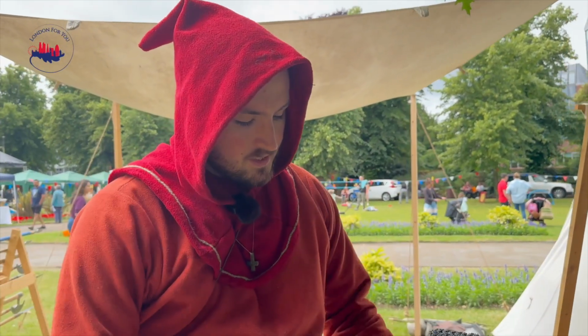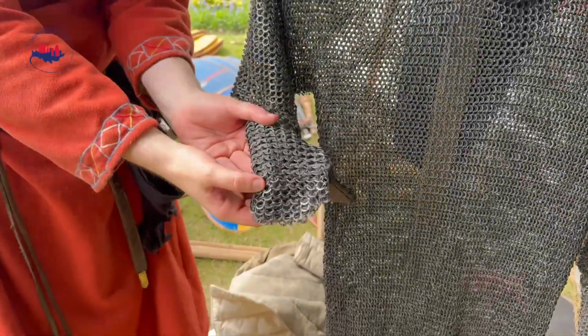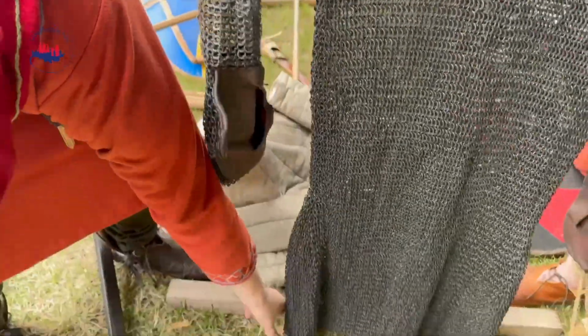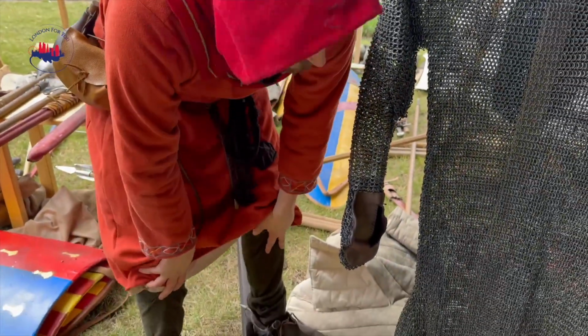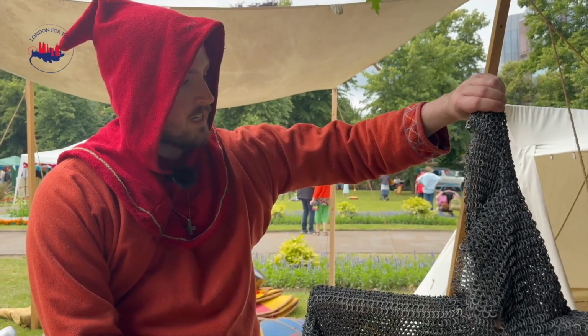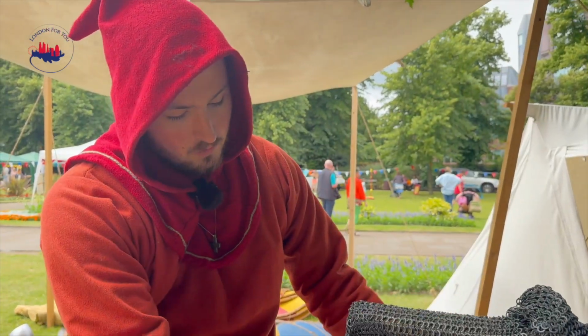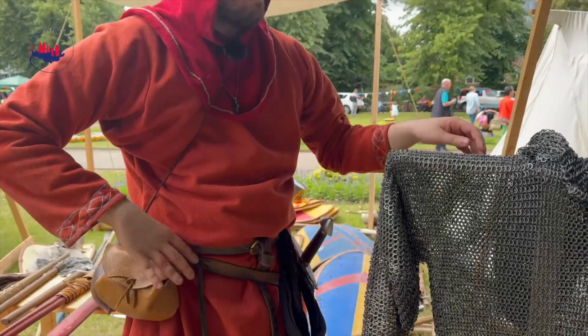Mostly armour. As you can see, we have a full hauberk here with us, which means it covers all the way from the fingers all the way down to the lower thigh, and then you would then put armour over your legs as well, but this is effectively as much protection as you get. You have a coif to cover your head, and then it goes all the way from the top of your head, tips of your fingers, all the way down to your mid-thighs.